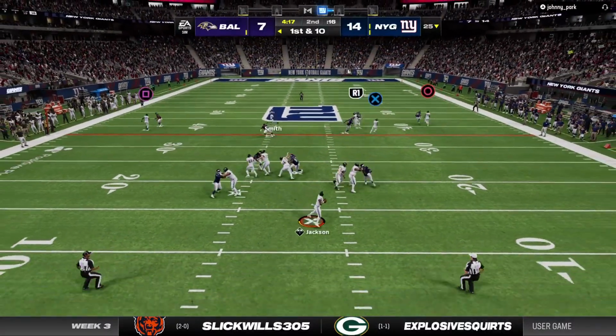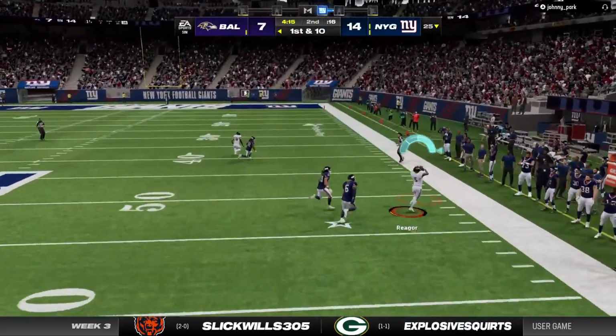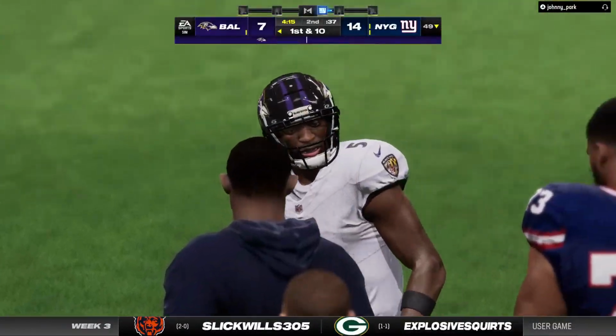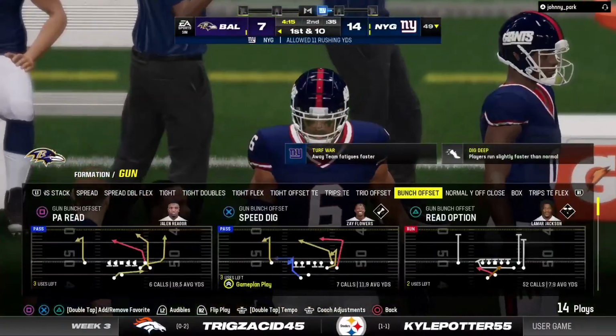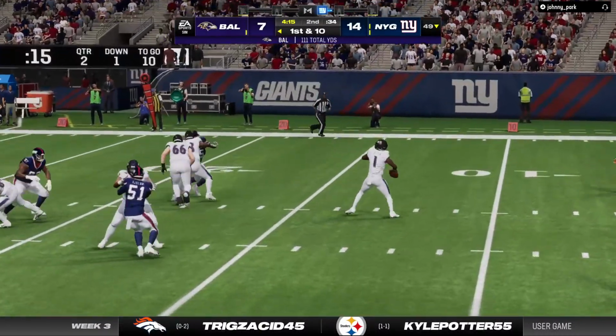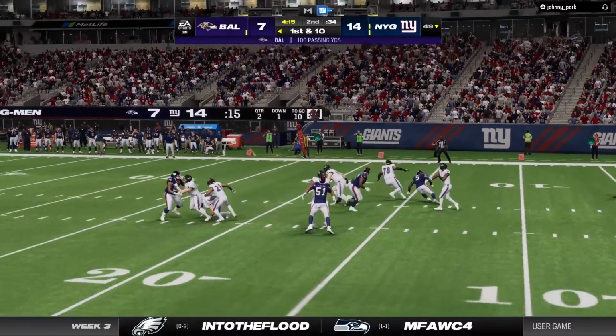Jackson from the shotgun. A throw on the money to Rager, and he'll go out near midfield at the 49. That one goes for 24 yards. Well, that certainly has to feel good.